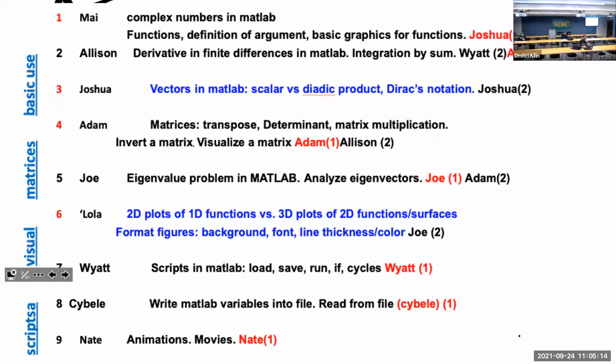Joshua wanted both complex numbers and vectors. So vectors, Joshua, I hope it is acceptable. Allison wanted to do differentiation and integration as number 1, and May should do number 1. So 4 minutes presentations, submit slides by Thursday midnight.